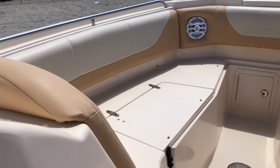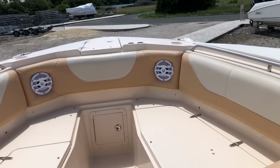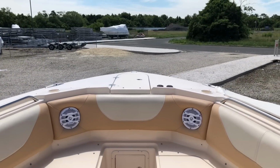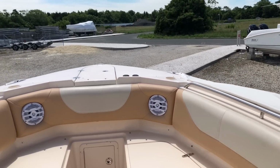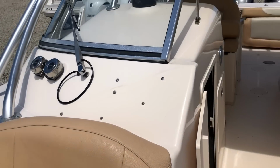Very deep bow area, storage underneath on both sides. Cushions have all been redone. The windlass with remotes for the windlass, cup holders, wiper with water.